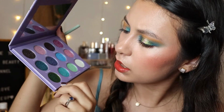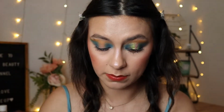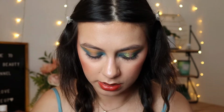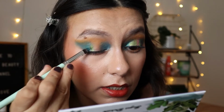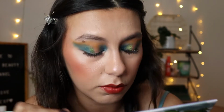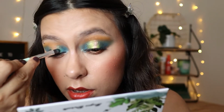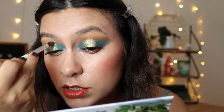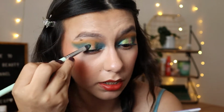It's like a green, very greeny. It's very green, like it's metallic almost. I think it might be. This is very finely milled, so I'm gonna add it here, and it's very pigmented. Look at this. Oh, I got the wrong one. Okay, so yeah, it's very pigmented, guys. So let me just add it right there and right here, all the way up here.